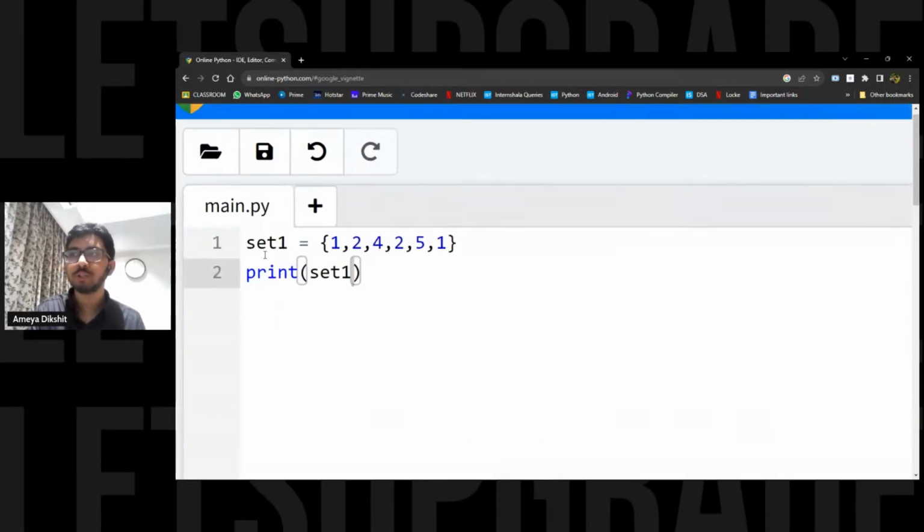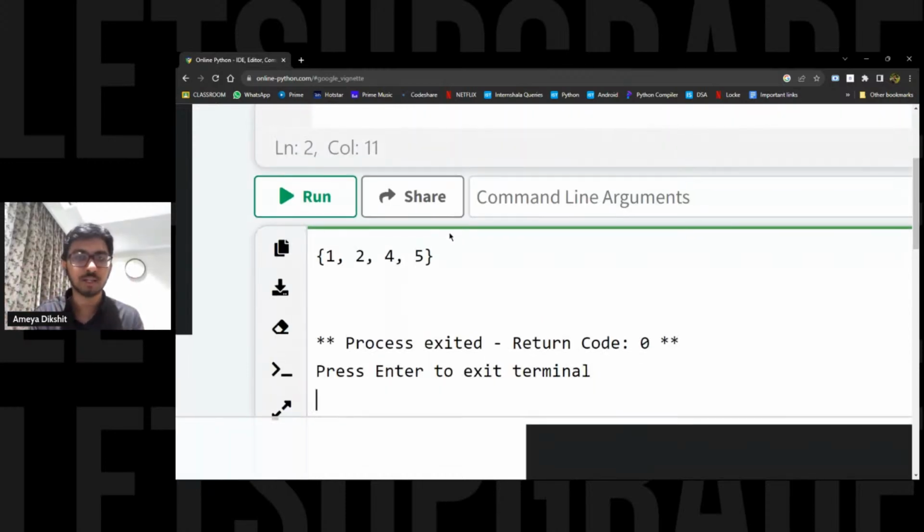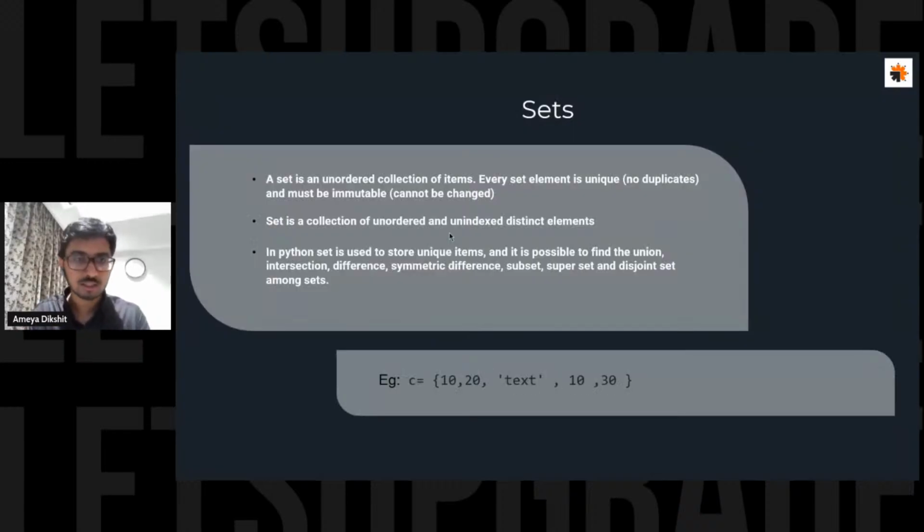So instead of using all of these terms, the set has automatically sorted these values, and by sorting it has ignored the repetitive values. So 1 and 2 were repeating over here. Actually it was a 6-term set, but in the output we are getting only 1 2 4 and 5. Only unique values will get printed inside our sets.